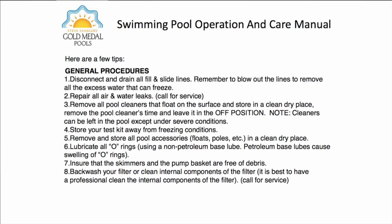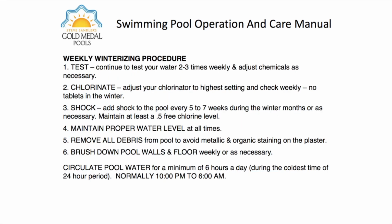7. Ensure that the skimmers and the pump basket are free of debris. 8. Backwash your filter or clean internal components of the filter. Note, it is best to have a professional clean the internal components of the filter. Call for service. Weekly winterizing procedure.